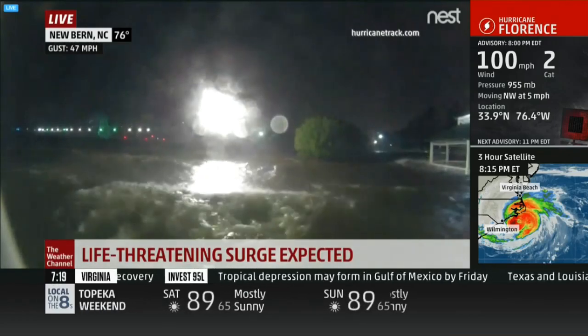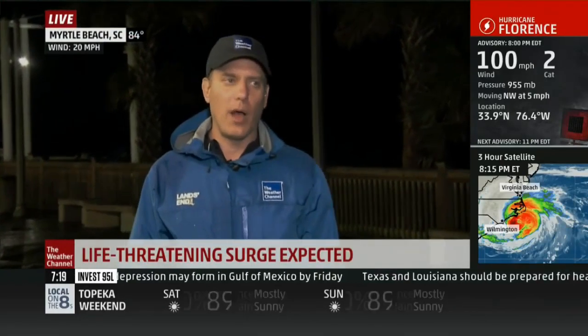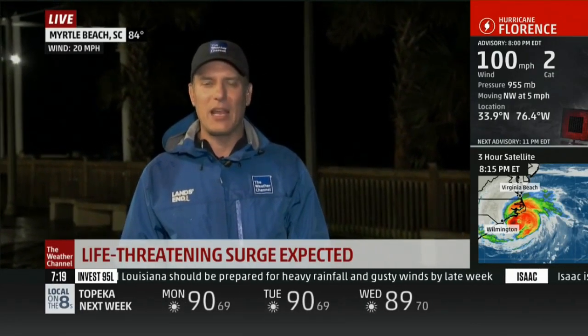Eventually, as it comes ashore, parallels the coastline, it's going to share the wealth, unfortunately, with South Carolina. And we appreciate you staying with us here, everyone. I'm meteorologist Mike Bettis in Myrtle Beach, where it's been off and on with the rain this evening. Heavy rain, though, likely to inundate us through the night tonight and likely through the day tomorrow. As much as 1.5 feet of rain could be coming our way.